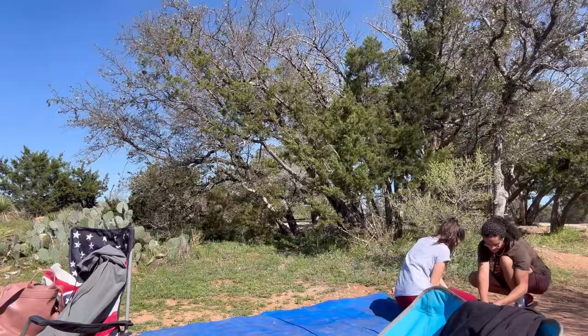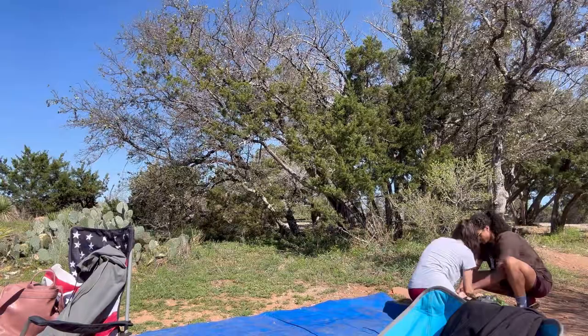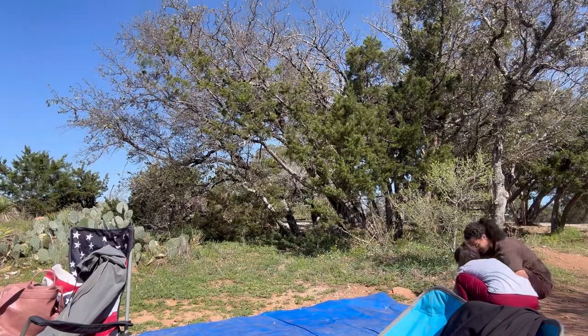Right now, you're watching Brian and I try to stuff the tent into this tiny bag. I don't know how my dad did this for all of his camping trips. Look at me putting my whole weight on that thing. Ten minutes of struggle later, and we finally got it.